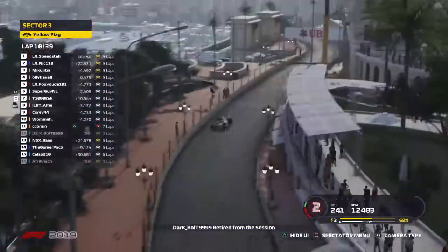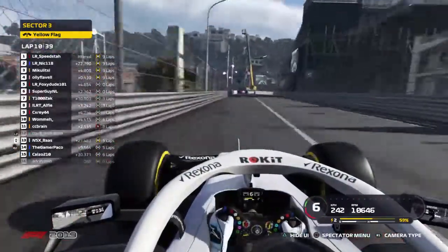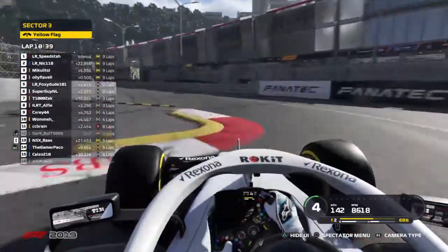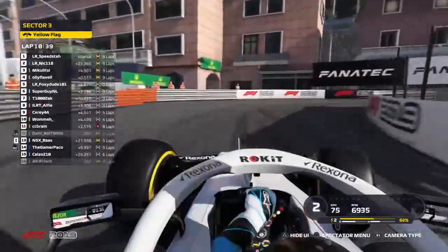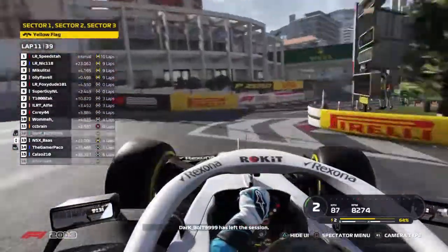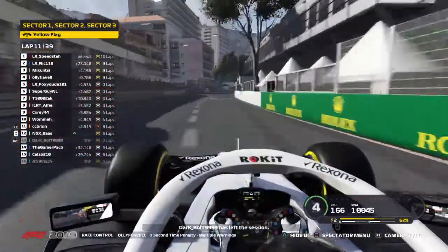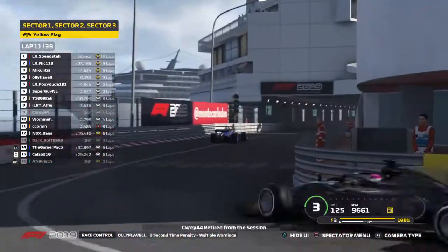Oh, Darkbolt, he's had a DNF somewhere. Where has he crashed, or is he just retired? Looks like he's been in the swimming pool section. Sector 3, yellow flag. Now, can we see where that's happened? Where has that happened? The yellow flag's being waved here. Didn't quite see where that happened, but he's unfortunately out of this race.